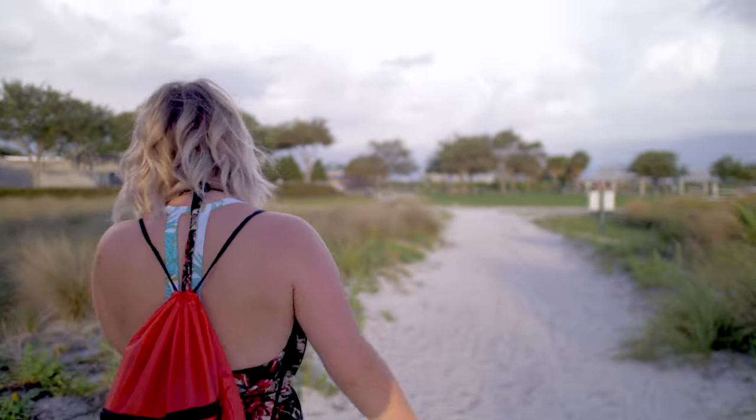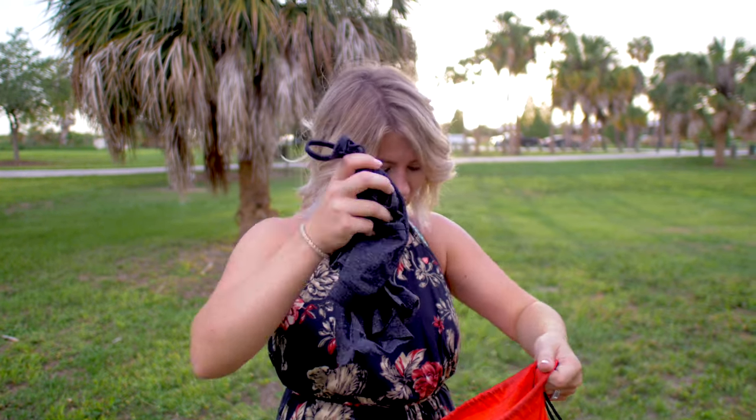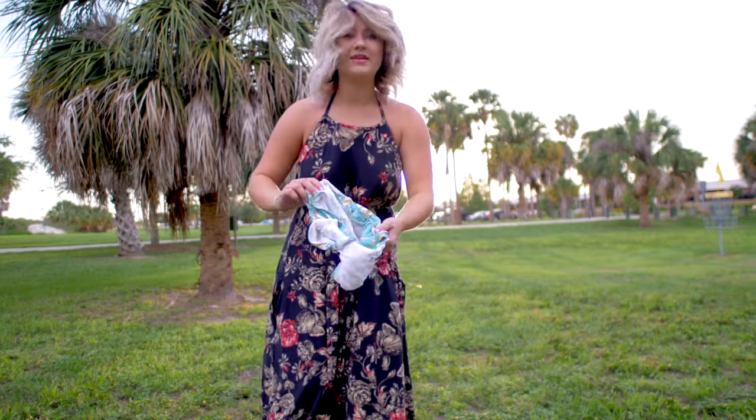Round two, we're in the park. We're very close to the beach, but now we're gonna put on some workout clothes. So I have some tight leggings and I have a shirt, like a tank top with a sports bra built into it. So let's see how easy that is. And I already have underwear on. So we have the shirt and we have the leggings. Man, somebody's biting me. Oh, there's a lot of mosquitoes out here. And there goes the bathing suit.